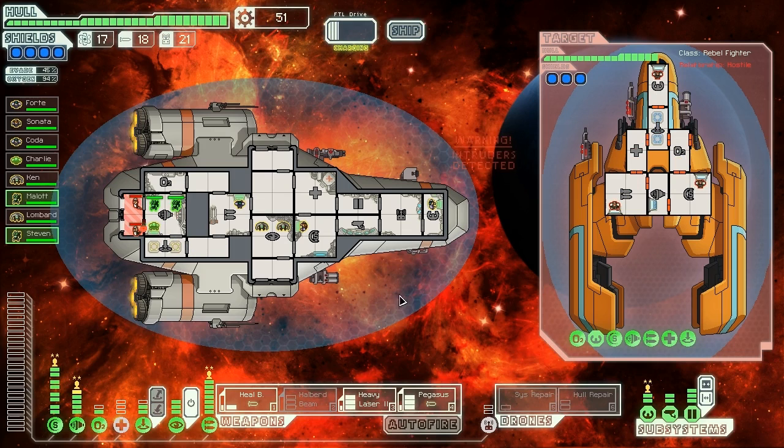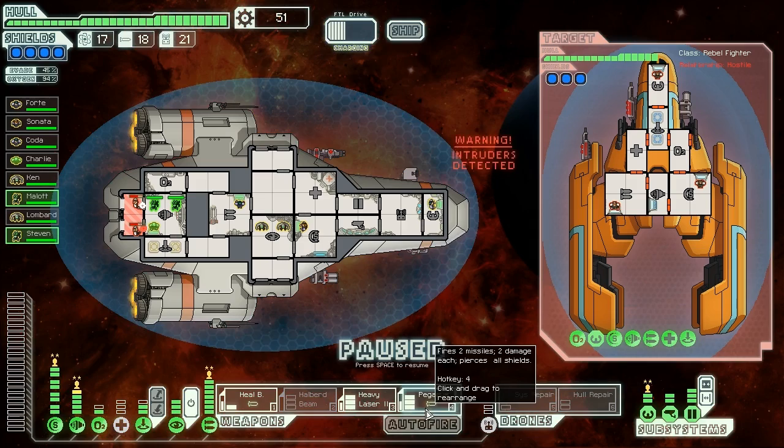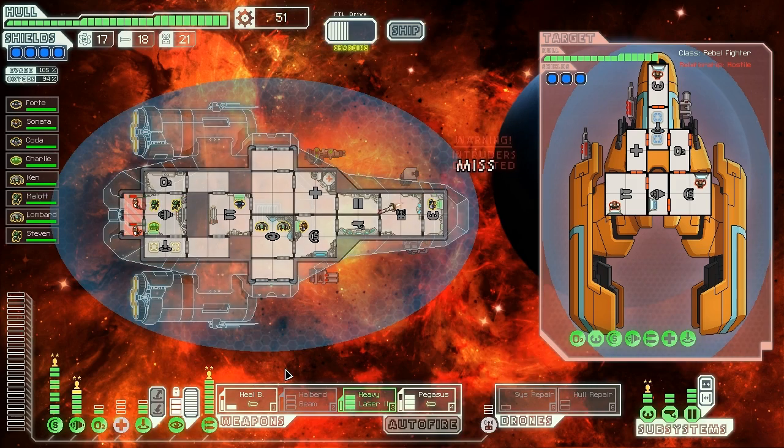By the time they actually get through our defenses, we should be able to handle them pretty easily. I should probably just... I don't know. Here comes a missile, so you know what? We're just going to cloak. Nice try, suckers. You can't do a darn thing.